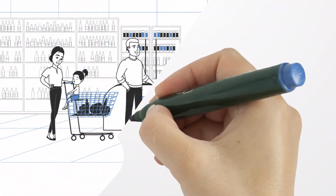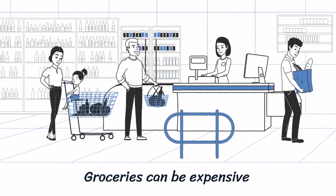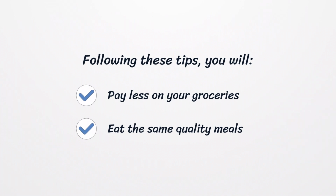We all need to eat, and this can be very expensive today, due to the increase of inflation that affects all economic sectors. However, following the tips presented in this video, you will be able to reduce your grocery spending without sacrificing the quality of your meals.